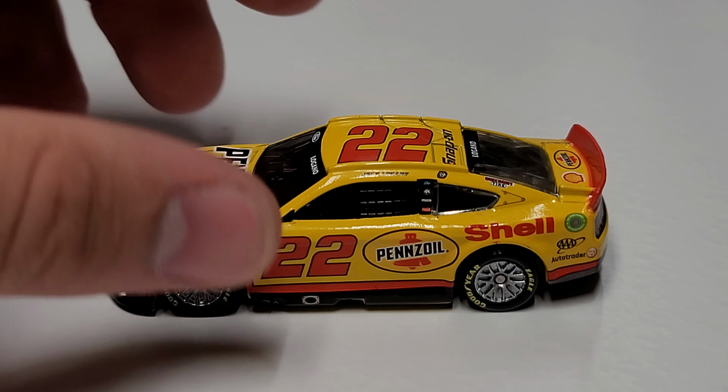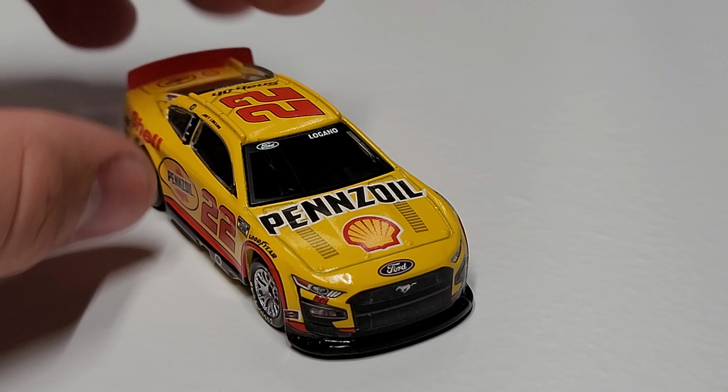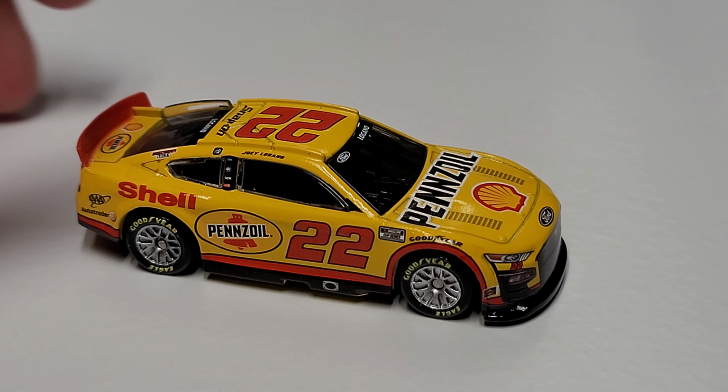But really the only thing about this car is it is literally basic gloss yellow all the way around, with a red stripe around the wheel well and around the skirt, and the spoiler's red. And outside of that, it's very plain. So we did lose our iconic Pennzoil scallop scheme. It's run forever. The Mustang front end, the hood scoops, you can see those up there, but it's a new Logano scheme. A lot of people had been clamoring. They wanted to see something new at some point. We did finally get to see it. I think it looks good. I think it's a solid look.